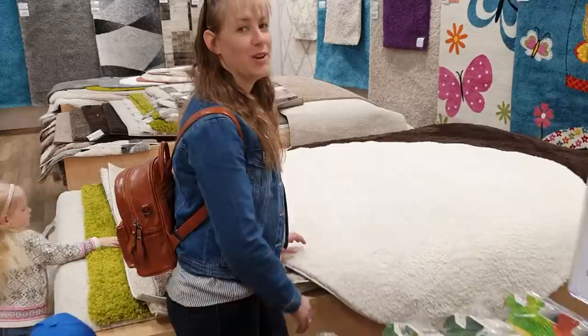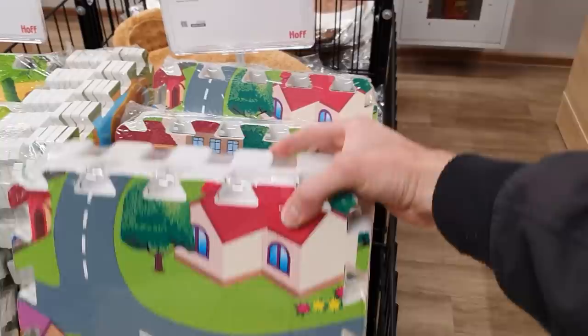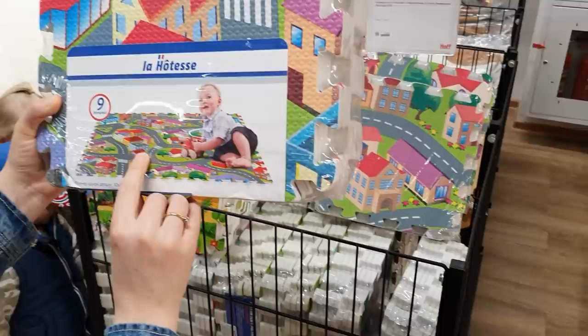Look at these, this is pretty cool. Yeah, I like them. That's a cool idea. Very nice idea. Not real cheap, but pretty cool because you can just keep building them. It's like the whole city. It's good.